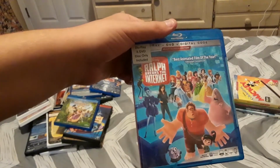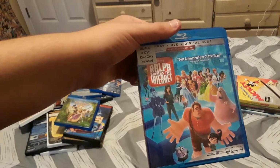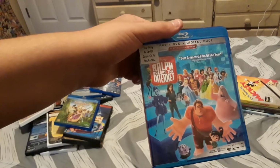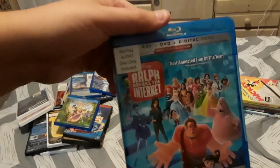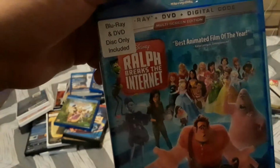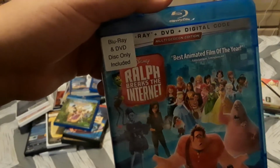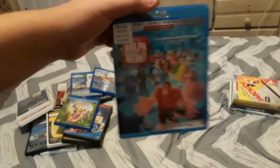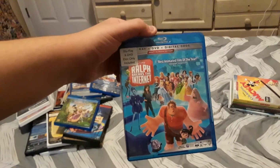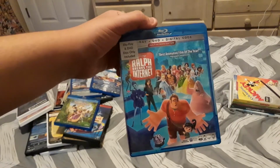I got it at Family Dollar of all places, and it was a pretty good price. I think it was only $12 or $13 if I remember correctly. But unfortunately, they warn you about this right away. This particular copy that I have says that it only has the Blu-ray and DVD, no digital copy code. And I'll tell you why I think it ended up being like this in a bit.